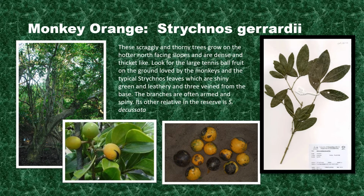Well, we are nearing the end of our tree survey. This particular tree is called a monkey orange. It goes by the name of Strychnos gerardii. It's another fairly scraggy and thorny tree you will find in the reserve. This grows on the hotter northern facing slopes. These trees are dense and thicket-like.